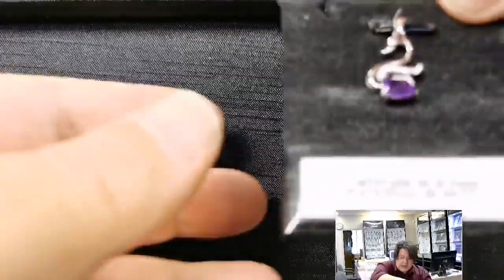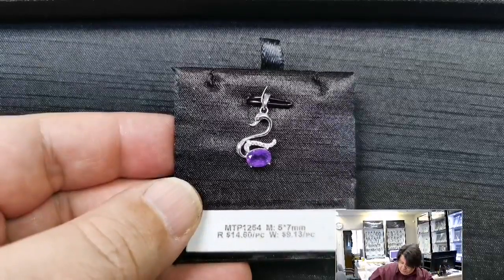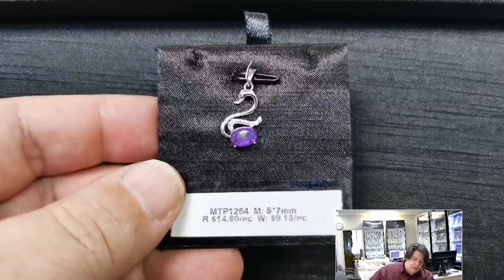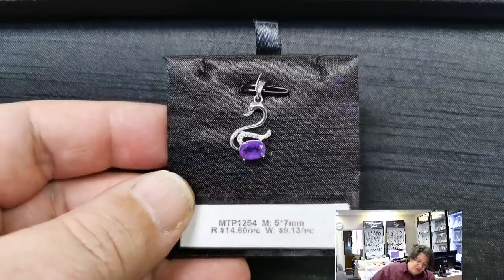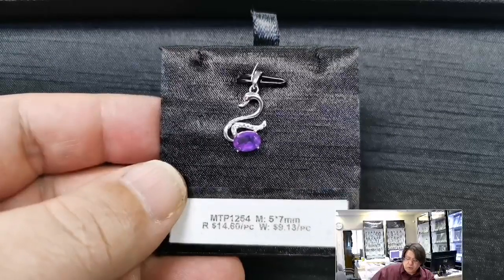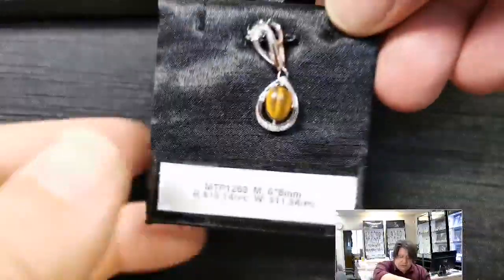Our next one is a cute little dainty one, and I hope that stone stays in there because it's not really set. Obviously, I just laid them in there. There we go. MTP 1254 for a 5 by 7 millimeter oval cabochon or cut stone. Retail price is $14.60, and the wholesale price is $9.13. This is a lovely swan, with the wings in cubic zirconias, and a little garnet for the eyeball on the top. Gorgeous, cute, classic. Our next one.